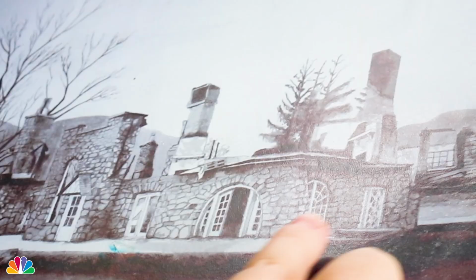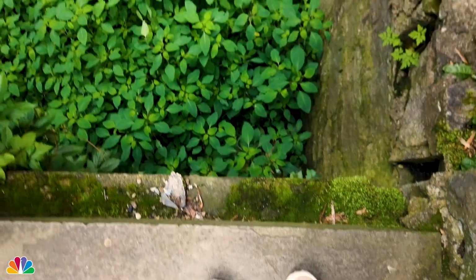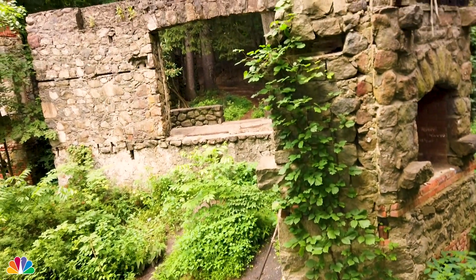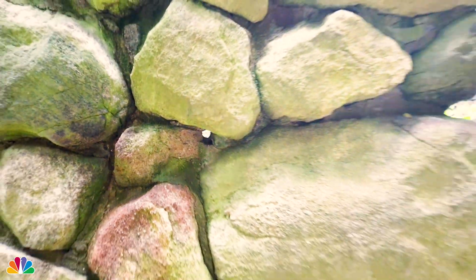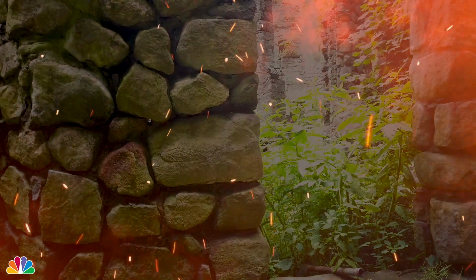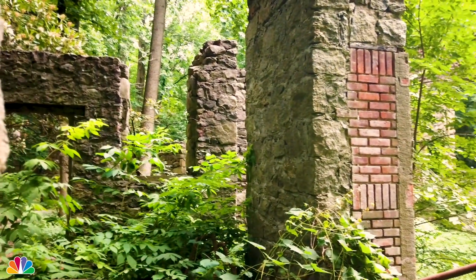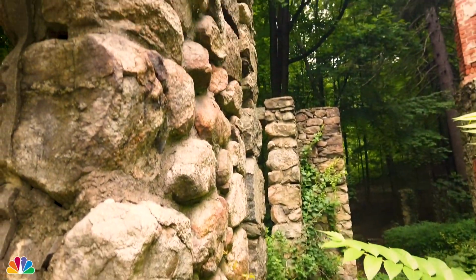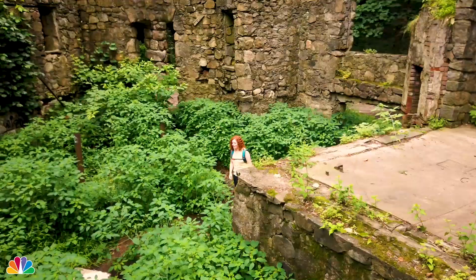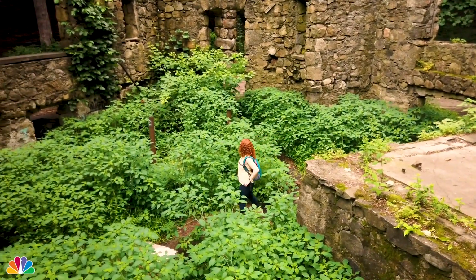The estate's history is rich beneath the stone. It was first assembled in the early 20th century by diamond merchant Sigmund Stern. The Cornish family acquired the estate in 1917 as a summer home, but a fire later destroyed the mansion in 1958. This retired art teacher doesn't consider the site as just a bunch of rubble, but rather sculpture hiding in the Hudson Valley. I view them as sculpture.